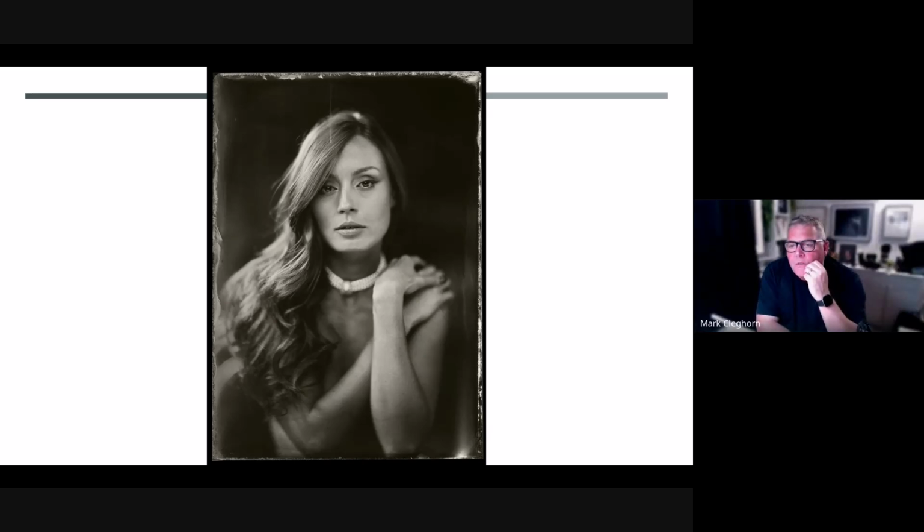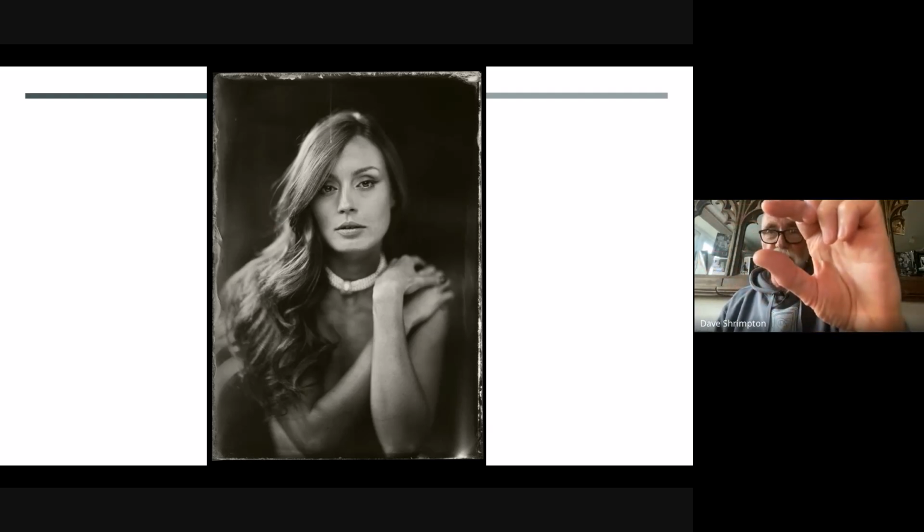Brilliant. So are you shooting 5x4, 7x5, 10x8? What are you doing? I shoot everything from tiny little mini ones, these tiny little things like this big, up to the largest I've got in my lounge, which is 17 inches by 14 inches. So that's a huge plate, and that was the Julia Margaret Cameron exhibition. So I've got some very large plates, and everything in between really.